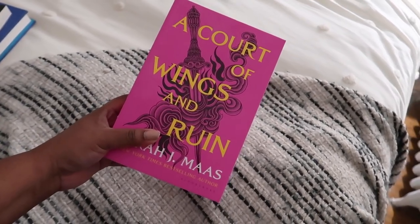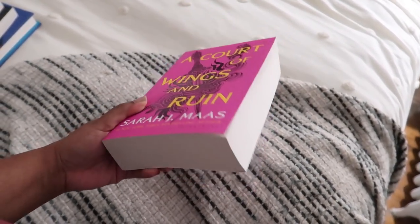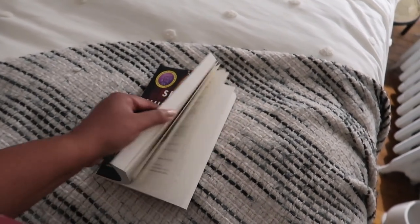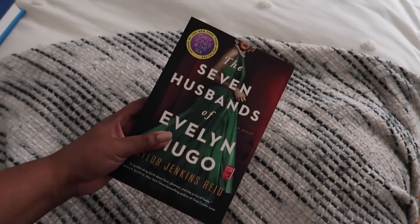So I also forgot to share that I got a couple of books in the mail that I ordered. So I got A Court of Wings and Ruin, which is the third book of A Court of Thorns and Roses. I've got The Seven Husbands of Evelyn Hugo. I have literally heard so much about this book. Pretty excited to read this eventually.